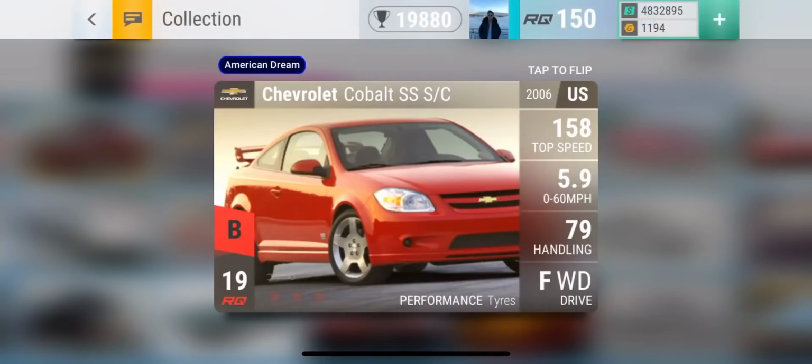So there's a huge selection of cars here. As you can tell, the requirement is it has to be American and it has to be from 2000, so between 2000 and 2010. I'm not even sure if 2010 makes the cap. I think it's just 2009. But let me just show you what you can get.